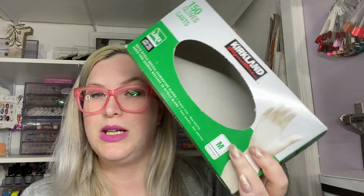Let's move on to just other stuff. I've gone through a box of Kirkland Medium gloves. I've had a really hard time getting this, but I have been able to find gloves at Costco, just not the Kirkland brand. I did find some nitrile ones, but I could only get them in large, so I did what I had to do and I got them.